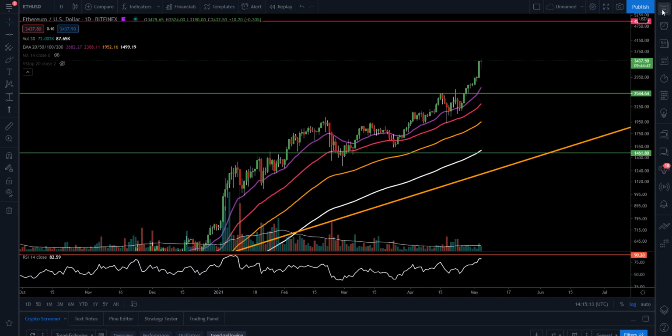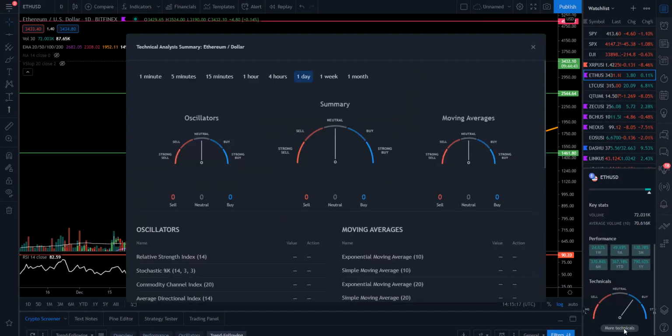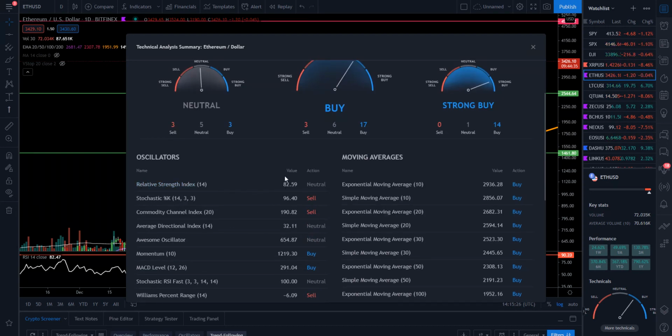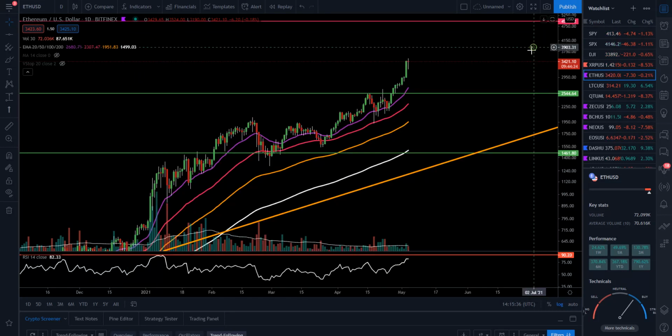All right. So now what we're going to end up doing, I want to get into the technicals quick, show you a few things. So on the 1 day, we're looking at a 3 sell, a 6 neutral, and a 17 buy. Oscillators 3 sell, 5 neutral, and a 3 buy. You can see some of the things like the relative strength up around that 82. Still could push higher into the 90s, but we want to be cautious in that area. Stochastic is going to be a sell, commodity's going to be a sell, momentum's a buy, MACD level's a buy, and Williams percentage is going to be a sell.